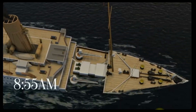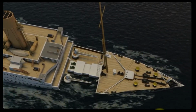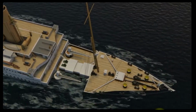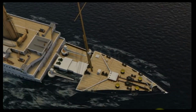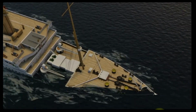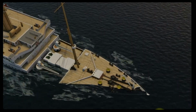So it's 8:55 a.m. and the Britannic doesn't really have long left. So she's just about to enter the first early stages of the final plunge. And I think the timestamps really give an idea of how fast the ship sank. Because remember, the ship started sinking at 8:12 a.m. So not even an hour sinking.